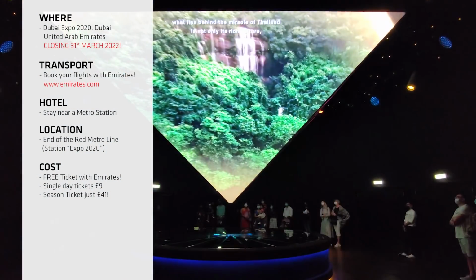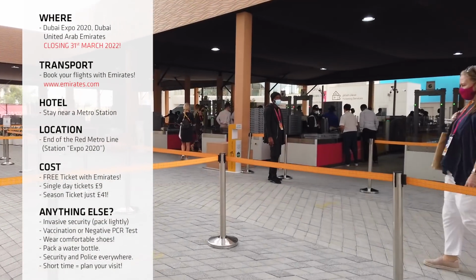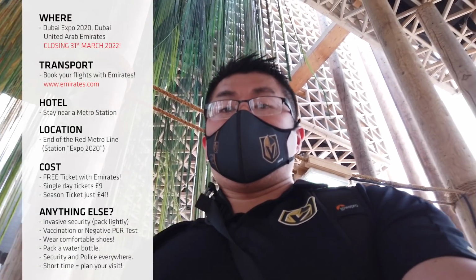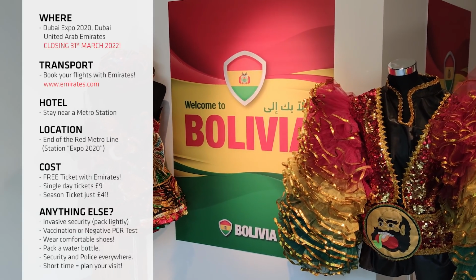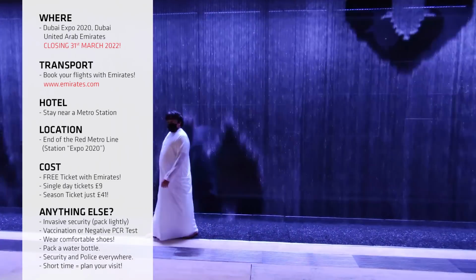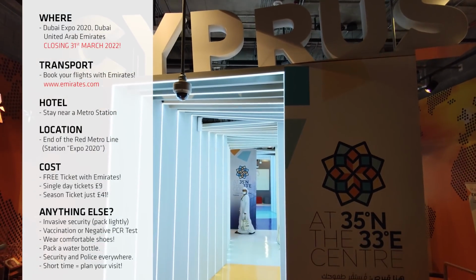Is there anything else I need to know? Yes, you'll be security checked quite invasively upon entry. So if you're carrying anything like poles or drones, they will turn you around straight away and they will deny you entry. So try and pack as lightly as you can. You'll need a COVID vaccination or a negative PCR test taken within the last 48 hours to be able to access the expo. If you don't have any of these, you can take a PCR test at a charge literally directly outside the entrance.